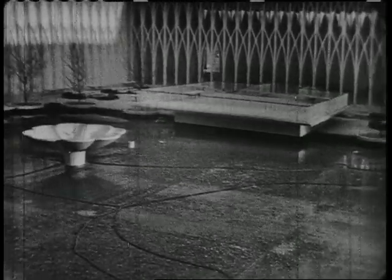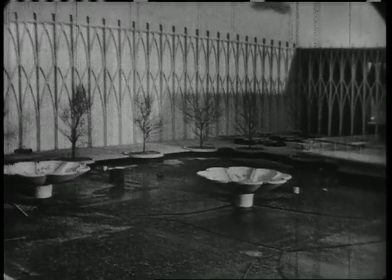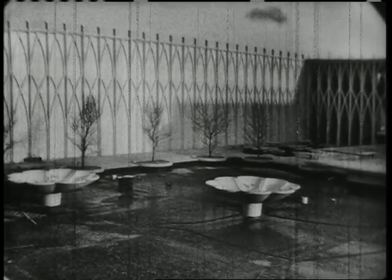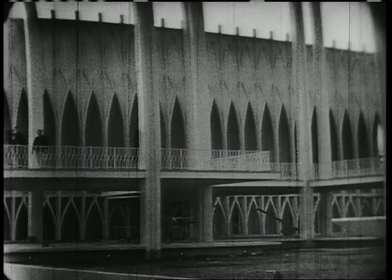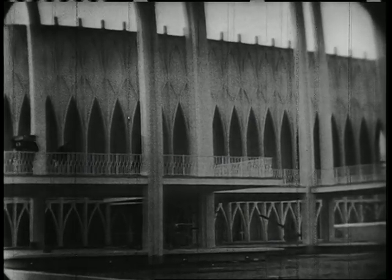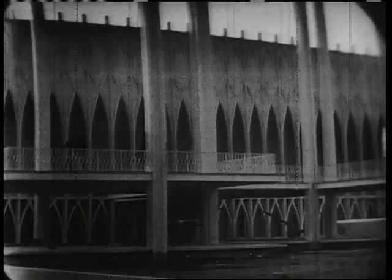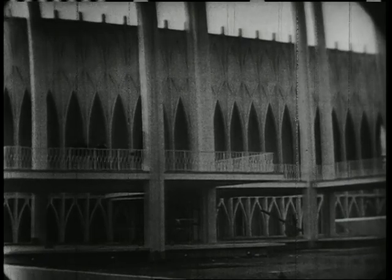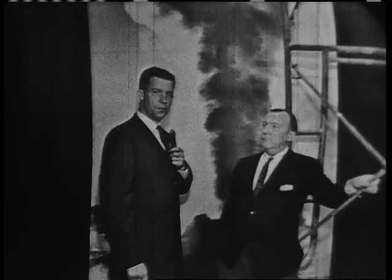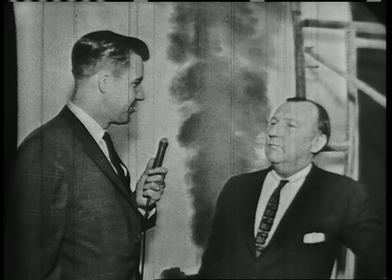It would be hard to imagine a more inspiring setting than this 6.5 acres of pools, gardens, walkways, patios, terraces, and surrounding buildings. Inside the buildings, there are more than 100 exhibits and 3 different theaters, 2 of them quite revolutionary in design. On the outside or the inside, nobody has ever seen anything like this before. Meet now Dr. Athelstan Spilhaus, the commissioner of the U.S. Pavilion. Dr. Spilhaus, why has the U.S. government seen fit to spend so many millions here?